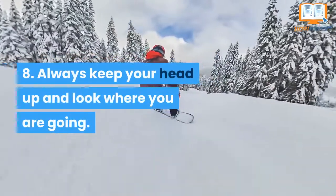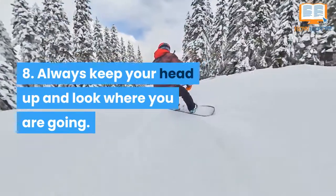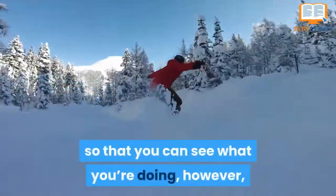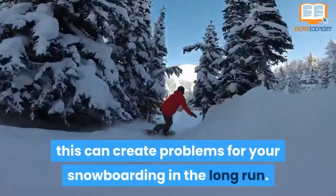Number 8! Always keep your head up and look where you're going. A lot of the time, you want to look down at your feet so that you can see what you're doing. However, this can create problems for your snowboarding in the long run.